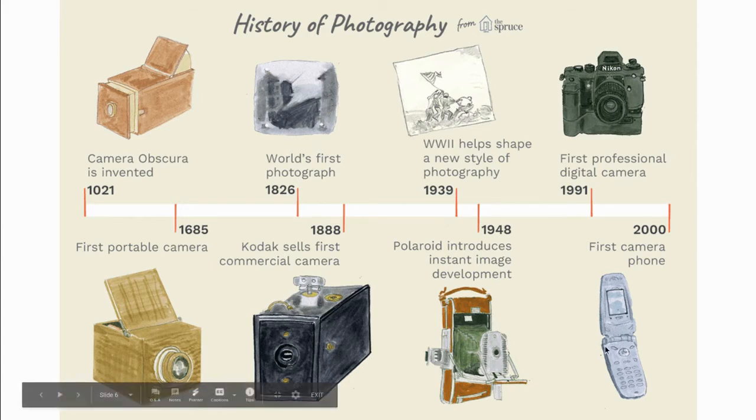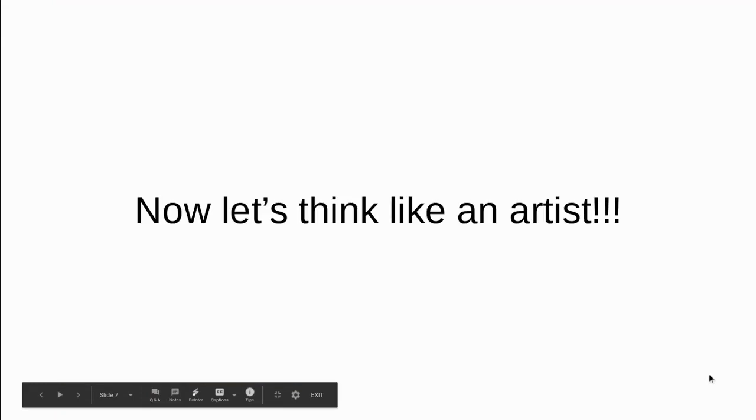And then we jump forward to right now, where we have camera phones, and they're very fast moving, they're very portable, you can take them anywhere you want to go. They're lightweight, and you can take photos of things that are moving. So photography has changed a lot in the last 100 years.